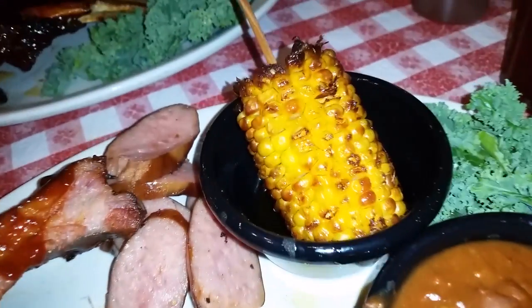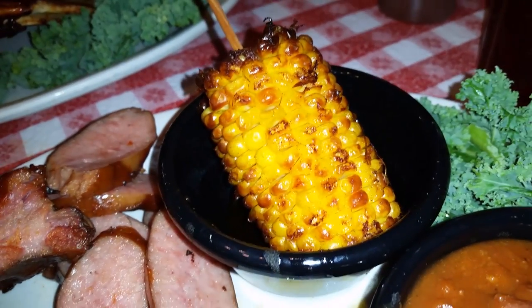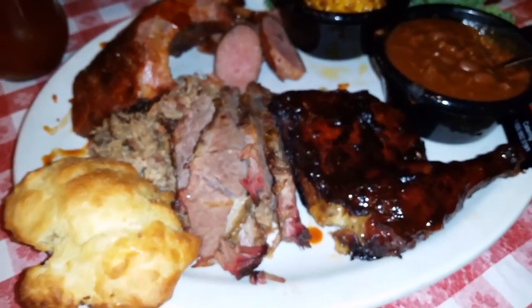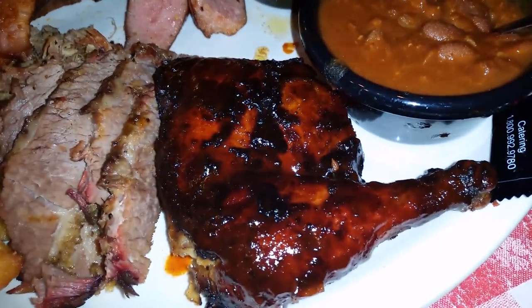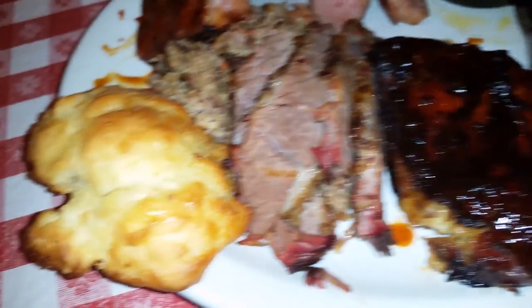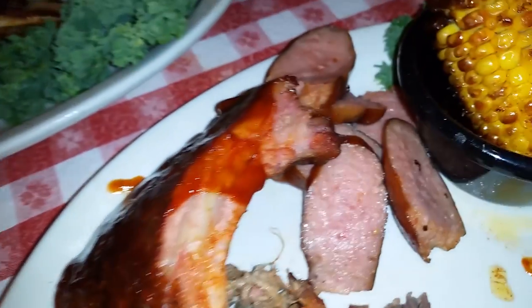All right, so that's deep fried corn, right? Yep. That is crazy. All right, let me get a shot of this real quick, then we'll pray, okay? This is unbelievable. Let's go over this real quick. Deep fried corn, baked beans. Oh my God, that chicken looks so good. Brisket. And some clumpy roll, no biggie. Just cornbread. Some ribs and some sausage.